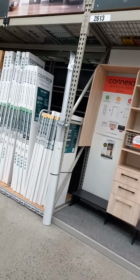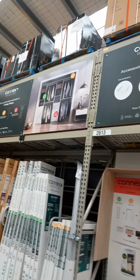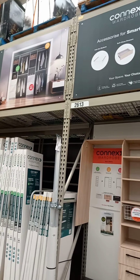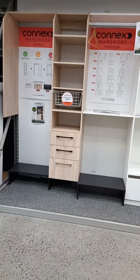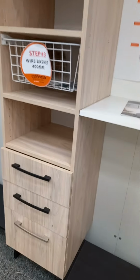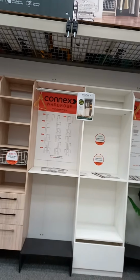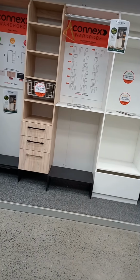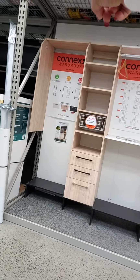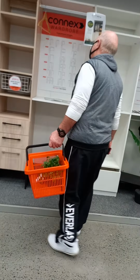See that one there, three step, it's got four. Is that the same as that one? See, it's the same thread. Yeah, this one. How much is that one? That's quite. But there's not much hanging space. Well, how many do you want? And that one there would be another hanging. But it looks tidy.